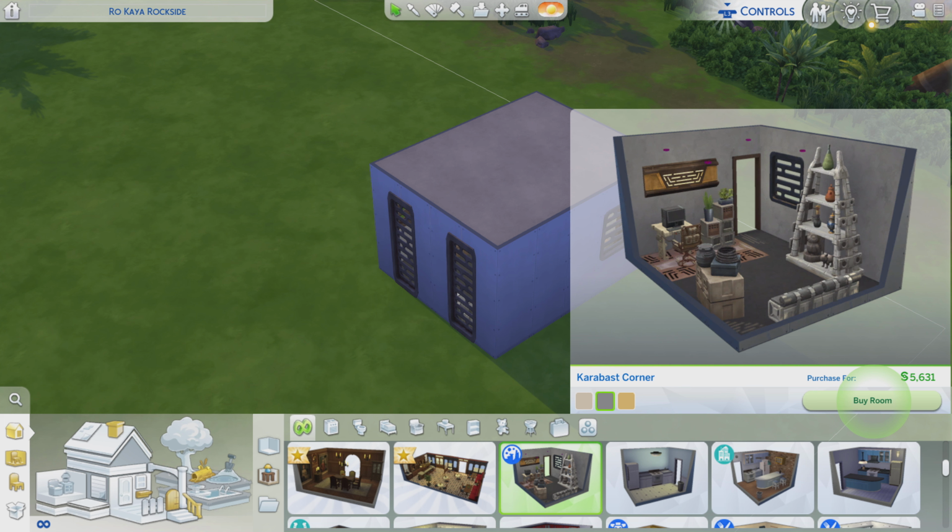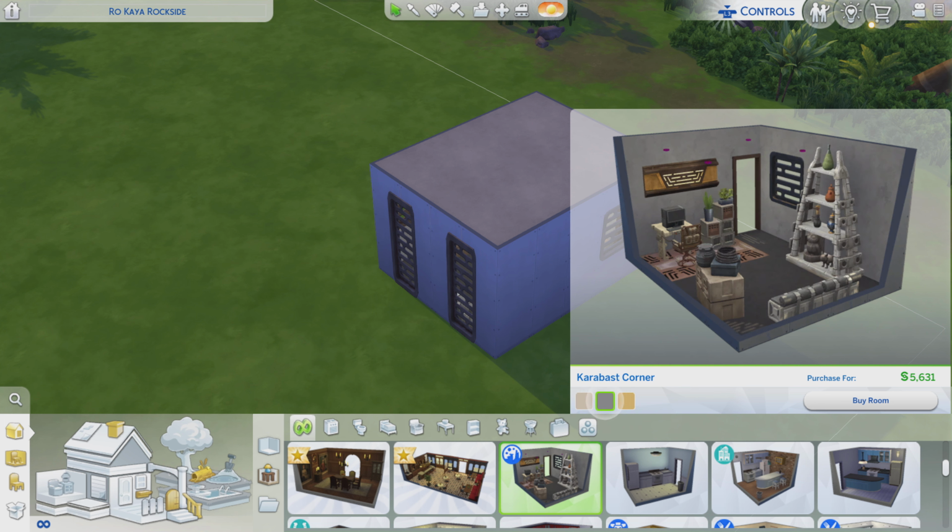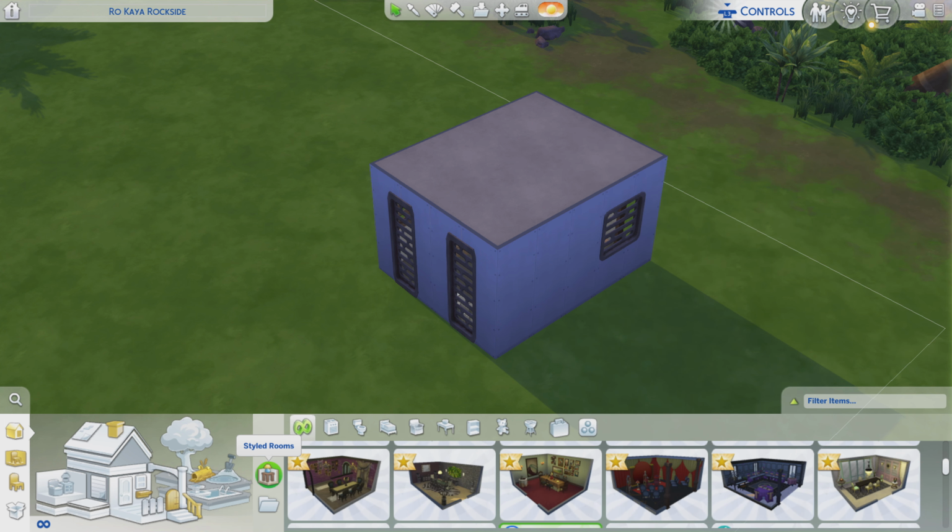And this particular stylized room is called Karabast Corner. It's worth about $5,600. It does come from the Journey to Batuu pack, and the price is about $5,600. All right, so we got an orange one here, which ain't too bad looking. Pink version, which I actually kind of like as well. And we're going to take a look at the gray version. All right, let's go take a look.